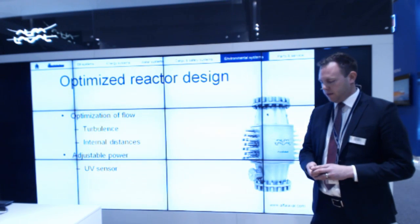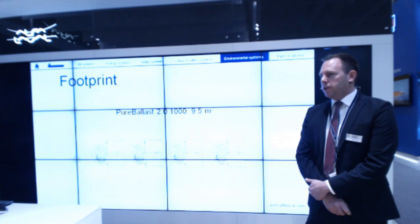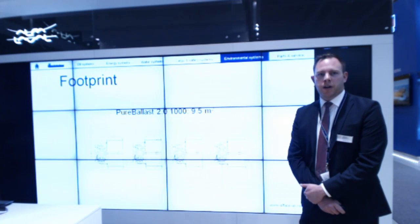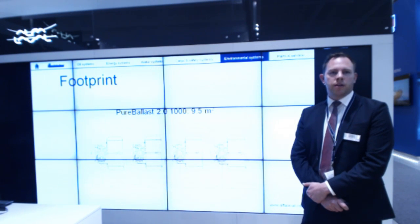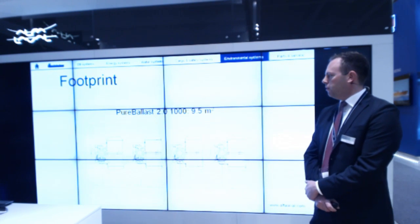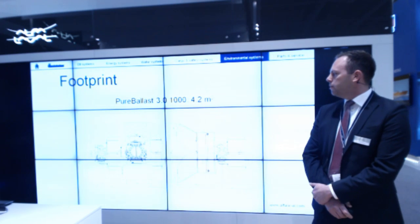The footprint previously was quite high due to the fact that we were numbering up reactors. This time, with several sizes, we have lowered the footprint by 50%, for example, for a 1,000 cubic meter reactor.